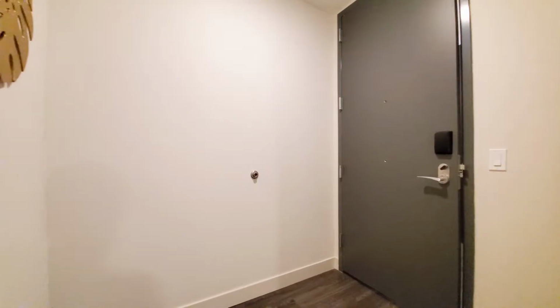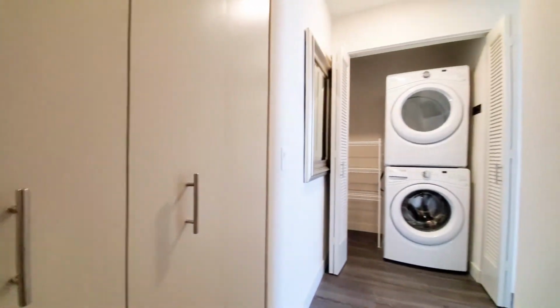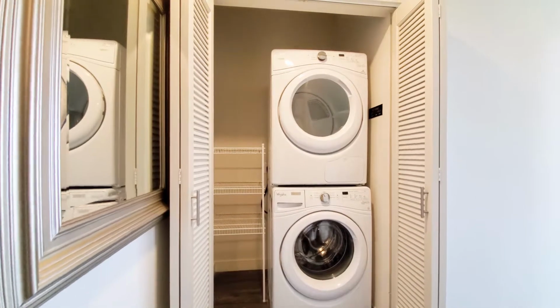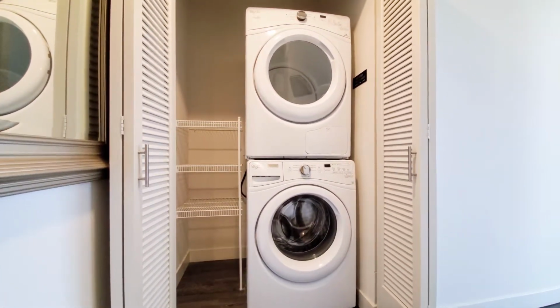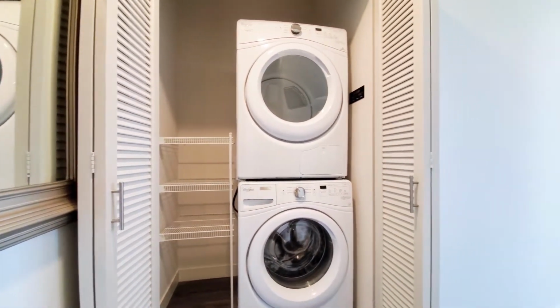As you would have entered the unit, you have a wide foyer where you could easily fit a hall console table. Coat closet off to the left as you continue into the unit. And full-size front-loading washer and dryer with space in the laundry closet for shelving, something you don't always see.